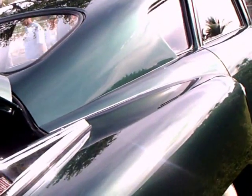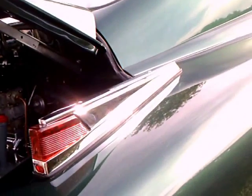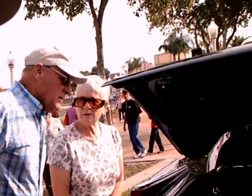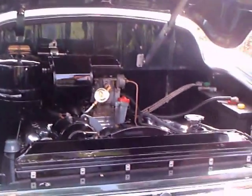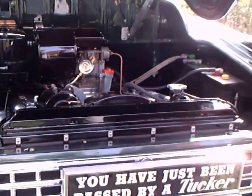Notice the sign at the back end of the car. You'll see it in a minute. It says, "You've just been passed by a Tucker."